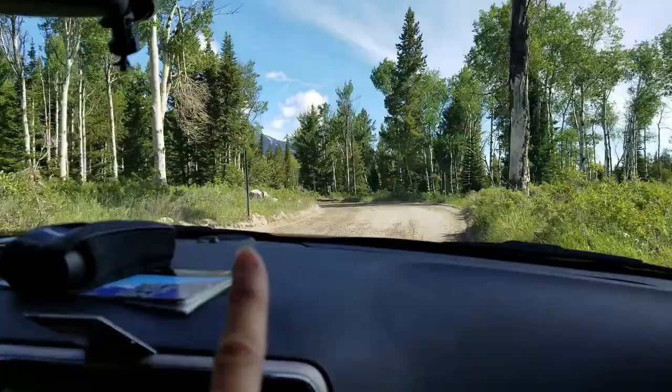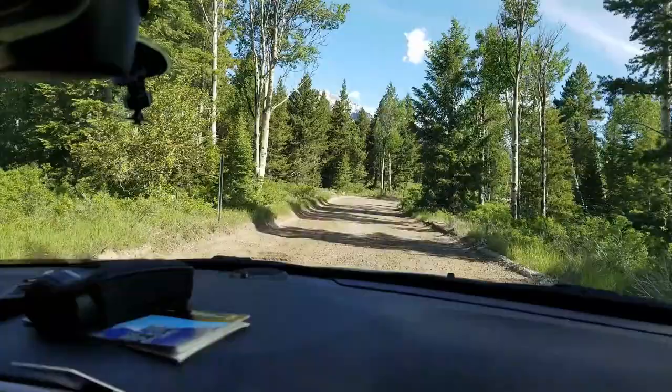These roads are very narrow. So if you are in an RV, just be warned. People probably could get by you, but they're pretty narrow roads.